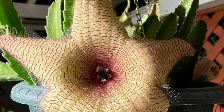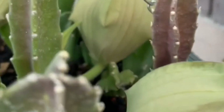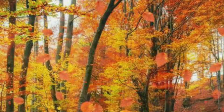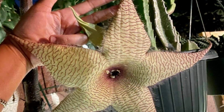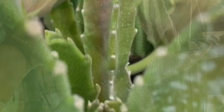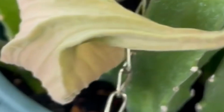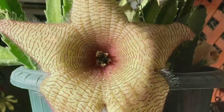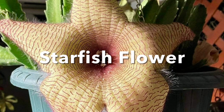Have you seen a lot of this blooming Stapelia being posted online lately? That's because this is their season to bloom. When the days become shorter and the temperature becomes cooler, it triggers these plants to produce this beautiful massive flower. There's so many interesting things you need to know about this exotic plant. So let's get to know more about Stapelia gigantea, also known as Starfish Flower.